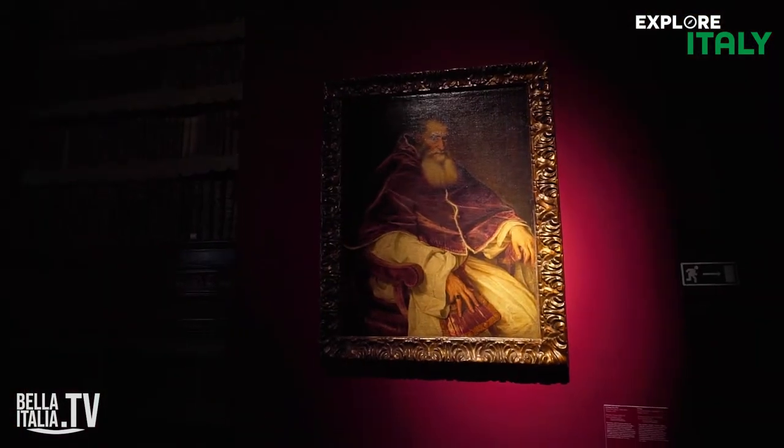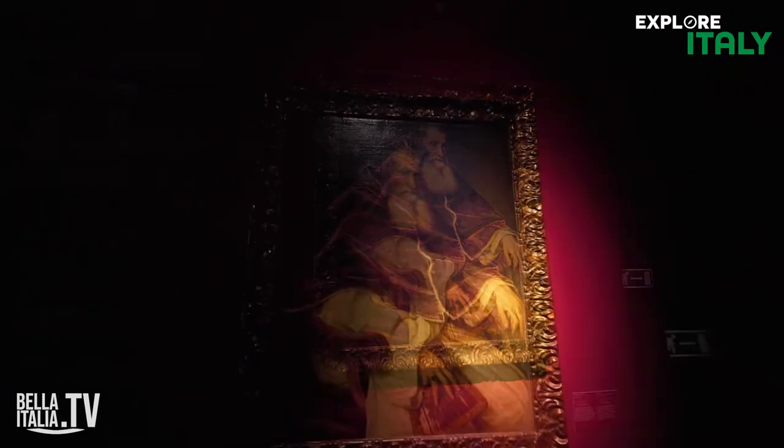The collections of royal families were composed of canvases, of course. And here in the Palatine Library we have a magnificent portrait of Pope Paul III, made by Titian, by Tiziano in Italian. Paul III was really the founder of the glories of his family. Because until Paul III, the Farnese were, yes, a noble family, but of a small nobility, not very important, from the area of Viterbo, not far from Rome.